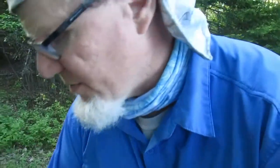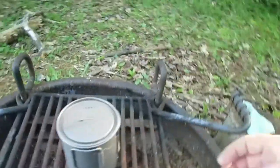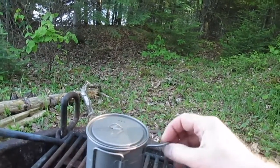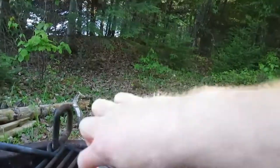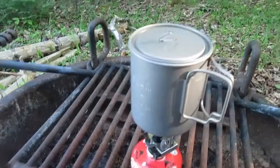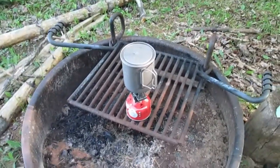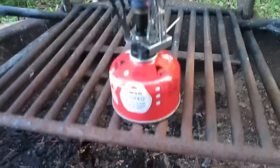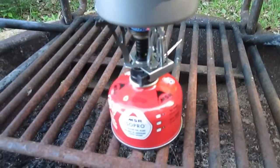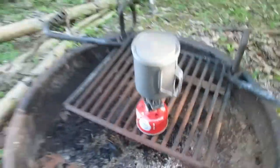I'm heating up some water for some dinner here. And of course, I always do this. This is the Toaks Titanium 750, I think. And I always forget to pull these out. And thankfully it's not too hot right now. But I always forget to do that. So yeah, the Toaks Titanium 750, I think this is. And a nice little cook kit with isobutane and one of the inexpensive little stoves with the ignition on it. So yeah, it does me well. I've used that many years too.